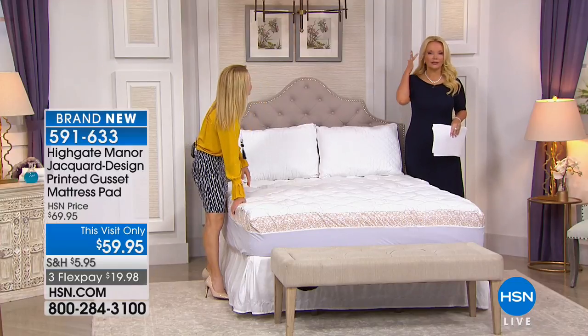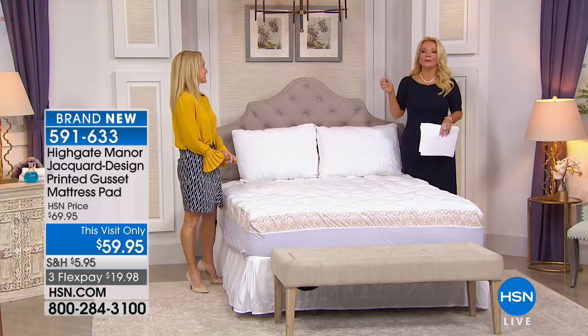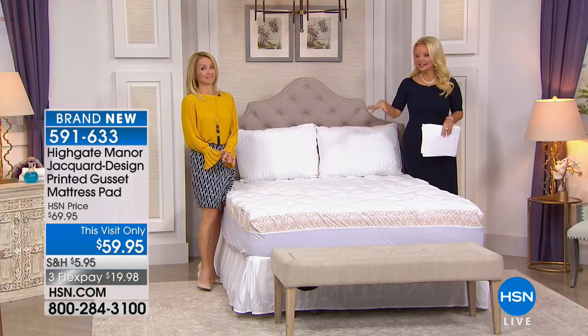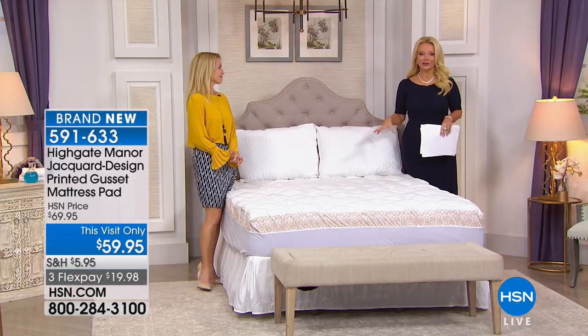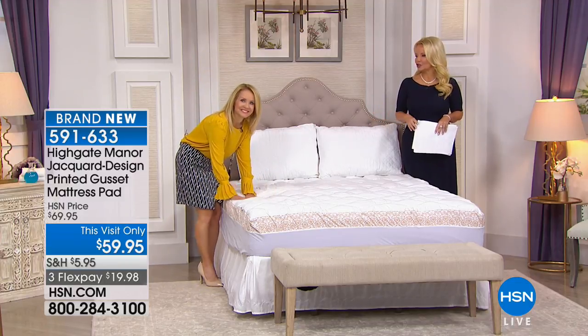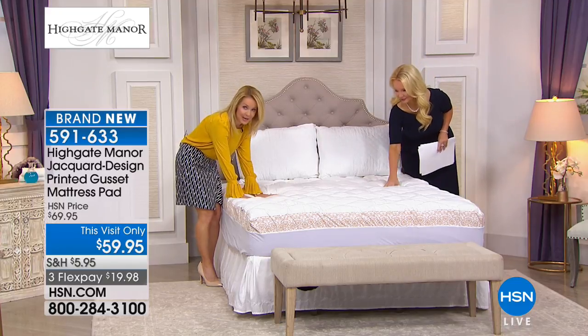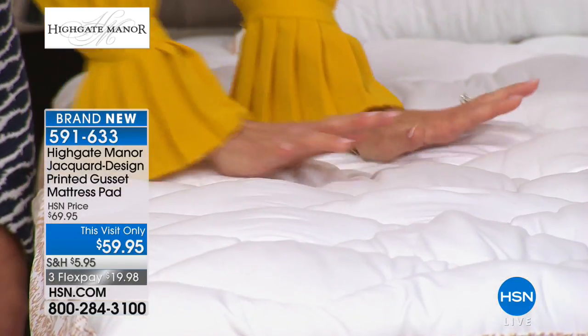Now, I am allergic to everything. You all know that. Hence my big puffy eyes today, because we are living in a sea of pollen down here in Florida. But I'm not allergic to this, because this is not a down mattress pad. This actually feels like down. It's lofty like down, but it's hypoallergenic. That's right, and that is because it has that polyfill on the inside, so it is hypoallergenic, but we don't lose any of that loftiness.